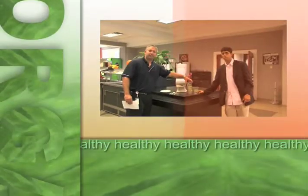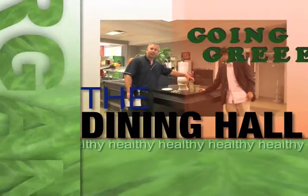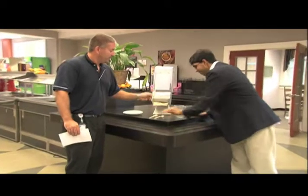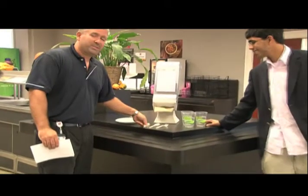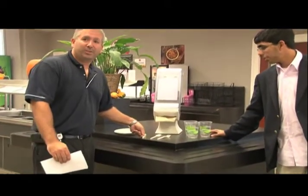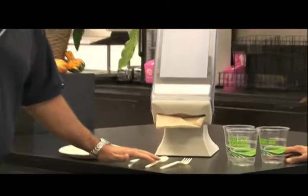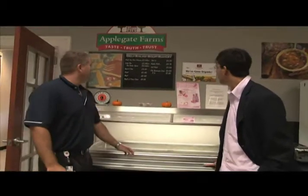to discuss how the cafeteria is going green. This year, the dining hall has invested in many environmentally friendly products. The Greenware cold cups are made from 100% corn syrup. The forks, spoons, knives, and plates are made of 100% plant starch. And the napkins are made from 100% recyclable material. In addition, the dining hall has partnered with local organic farms such as Applegate Farms to provide students with healthier, more environmentally sustainable meats, cheeses, and vegetables.